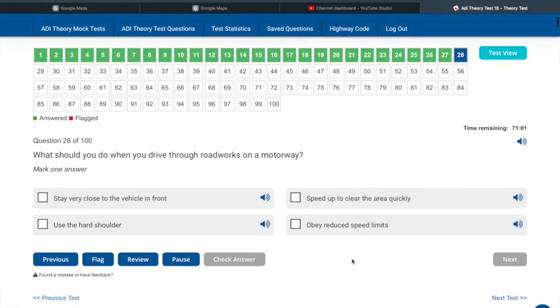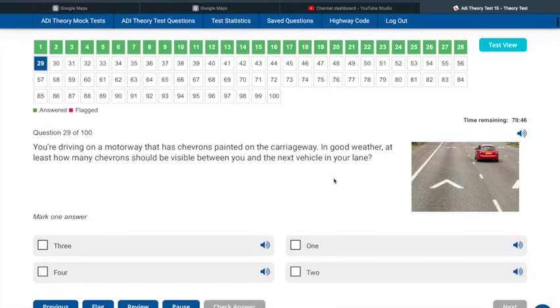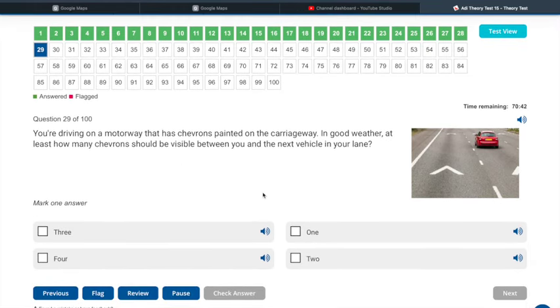Okay, so stay very close to the vehicle in front. Use the hard shoulder. Speed up, clear the area quickly. Obey the reduced speed limit. It's got to be that all the time, isn't it? Yeah. So you're driving on a motorway that has chevrons painted on the carriageway. In good weather, at least how many chevrons? Well, it's a 2 second rule, so it's got to be two, isn't it? I'm guessing.